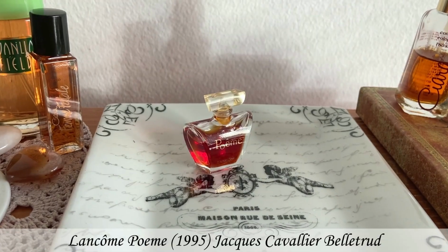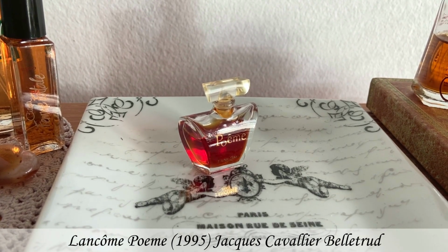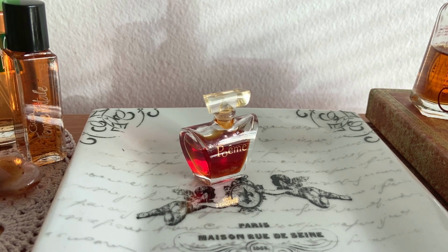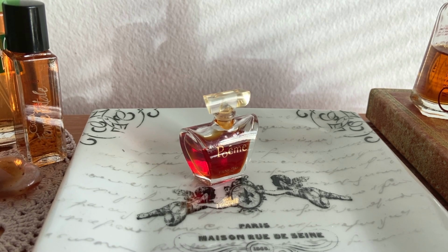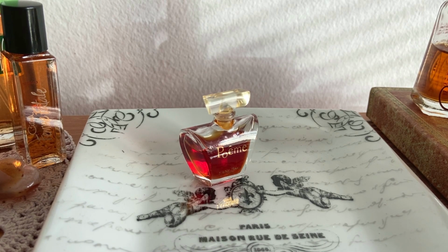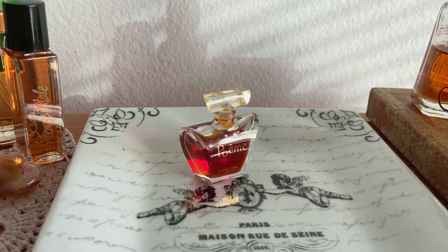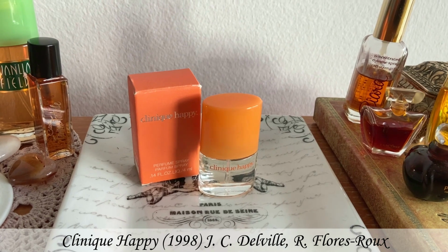The next one is Poeme by Lancome, and this one I had a bottle of before, so I was familiar with it. I really like this one. This one is the Perfume version, probably from the 90s. This must be a vintage bottle. It smells amazing. What can I say? It smells like Poeme. It smells amazing. I wouldn't say it's that different from the modern version, but again, I don't own the modern version anymore, so I can't compare them. This one is stunning. Lancome Poeme.